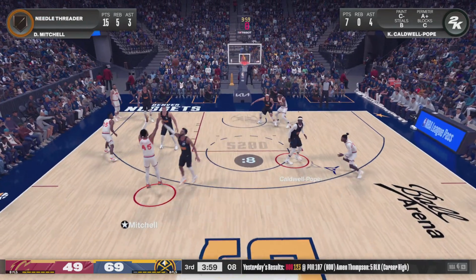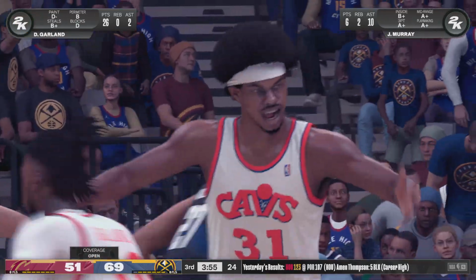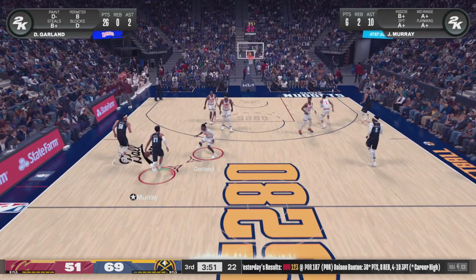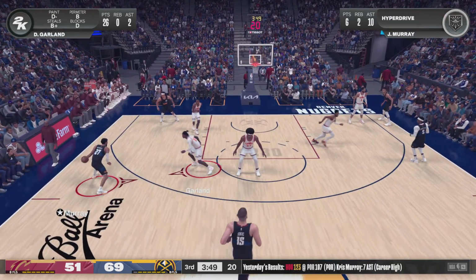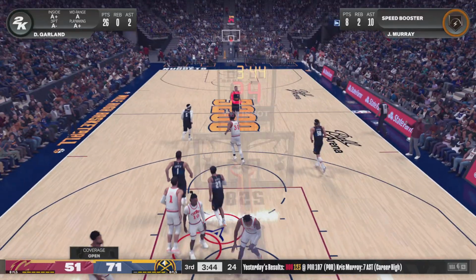Mitchell with the ball. Three-pointer. Allen, the second-chance points on the tip-in. Allen's got 4 points this quarter. Excellent awareness of where to be on the offensive boards. He did it with great position. Murray. Oh, and makes it with a kiss.